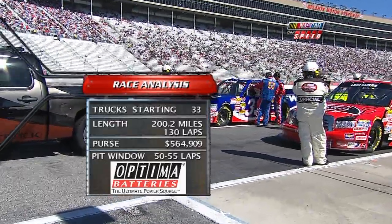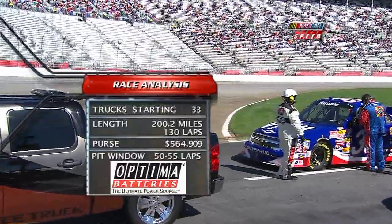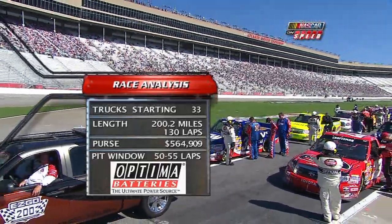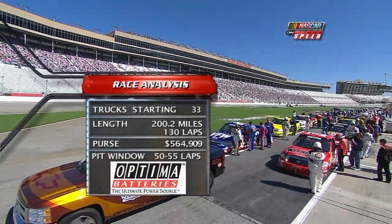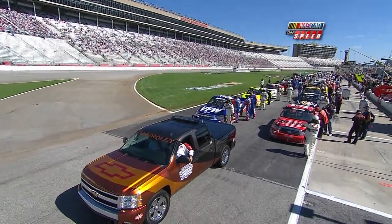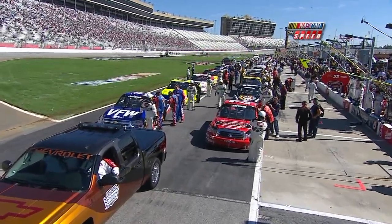But NASCAR's already said they will have a competition caution at lap 25. That will give them 3 sets of tires left, or 2 sets of tires left for the last 105 laps or so, including the ones on the truck. So tire management could be key here. If you manage your tires and there's a caution with 5 to go, you can come and get tires, restart 10th or 12th, and win this race.